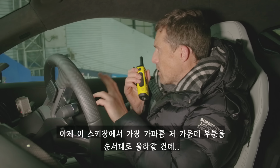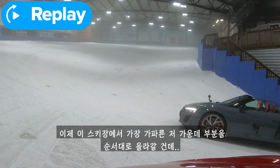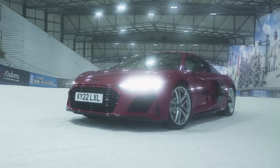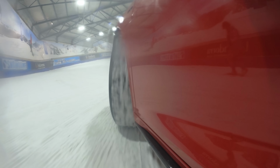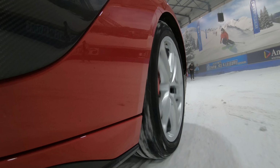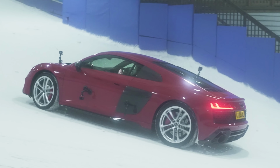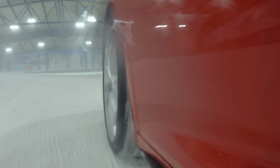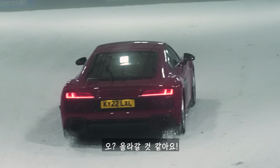What we're going to do now is go single file at the steepest part of this slope, which is in the middle. So I'm going to go up first and then we're going to see how your car does, okay? Into the gully. See if we can get a little bit of momentum. Oh, he's going to do it.